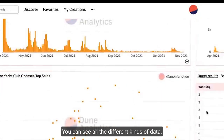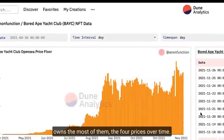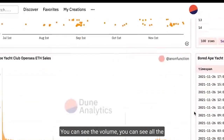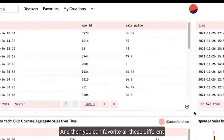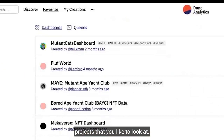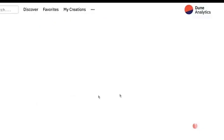You can see all the different kinds of data. You can see the top sales. You can see who owns the most of them. The floor prices over time. You can see the volume. You can see all the kinds of different data depending on which project it is. And then you can favorite all these different projects that you like. This is one of the really clean looking dashboards.